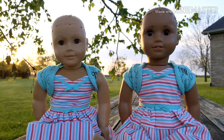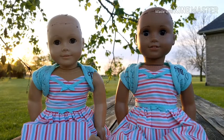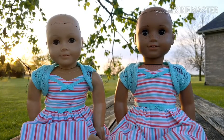And I did want to mention that if you have a Pleasant Company doll head that still has the weird swirled eyes that the new ones have, it was probably made after Mattel took over the company.